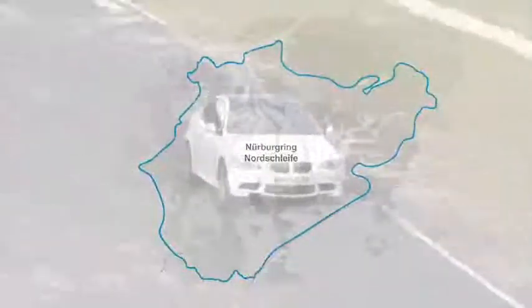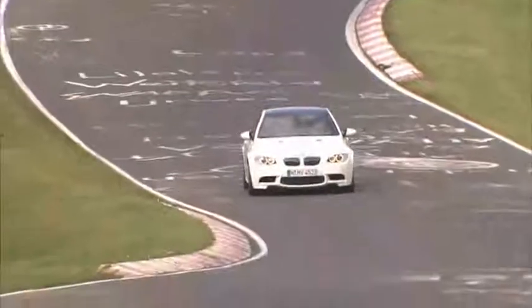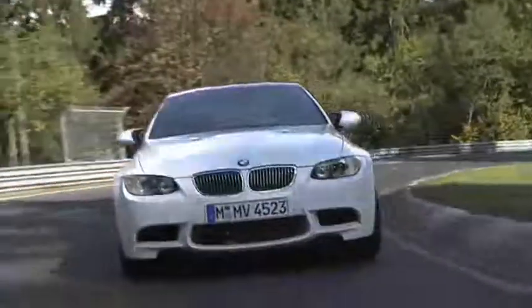Nurburgring Nordschleife: 13 miles of winding tarmac with 73 corners and only 2 straight lines. There are right and left-handers, sharp turns, off-camber curves, steep hills, blind crests, and fast downhill runs.